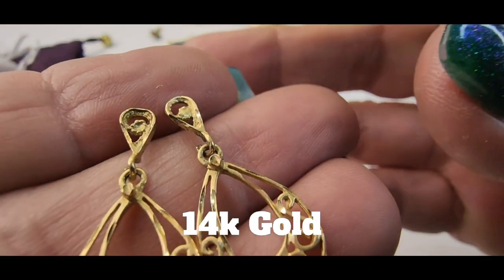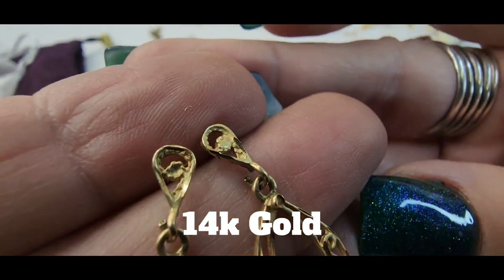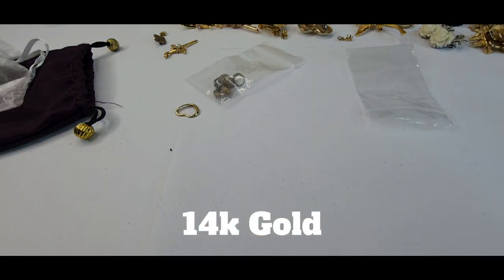I was trying to see if maybe there was a stone in here at some point. I really can't tell if there was supposed to be a stone or if it's supposed to just look like there is a stone. And they are marked on the post. Well, I got the dropsies. Reading these posts are so hard, and you guys know I don't have the greatest eyesight in the world. I wish they would mark earrings other places, because honestly, these have plenty of other places to be marked. It's not like they're little studs.